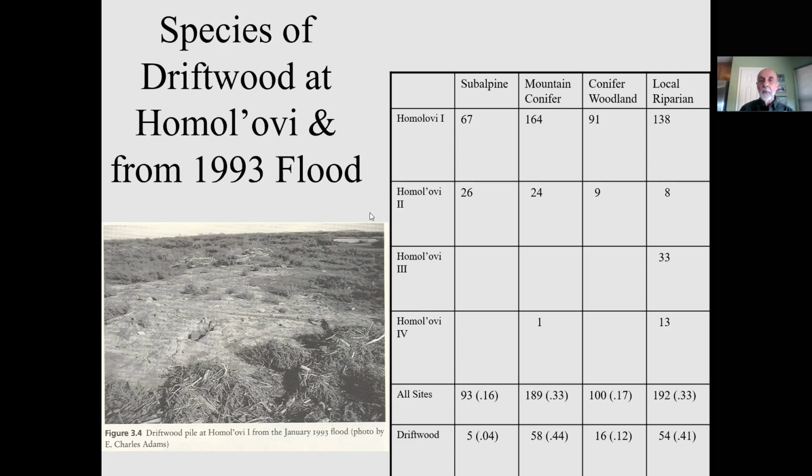You can see in the very large Homolubi 1 and Homolubi 2 sites, there's a lot of this very large wood from a long way away. It's very unlikely that we're walking up there. It would be 50 miles in some cases, certainly 30 or 40 miles. So they were almost certainly getting this from driftwood piles.